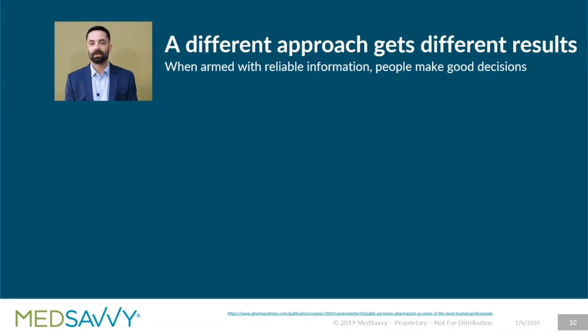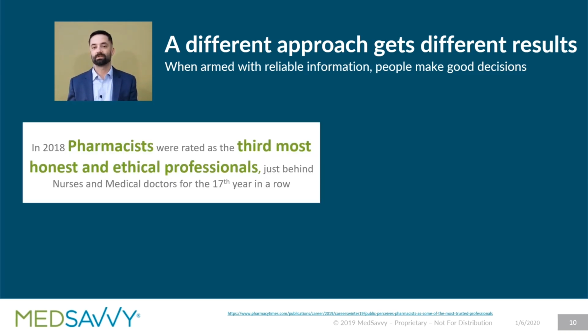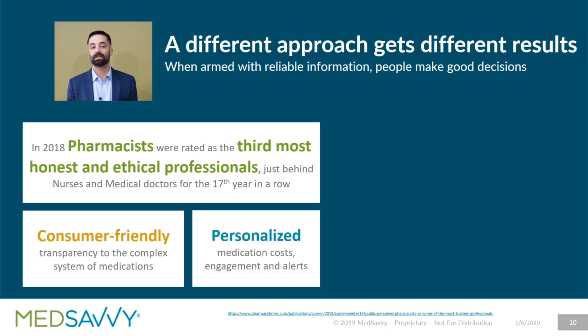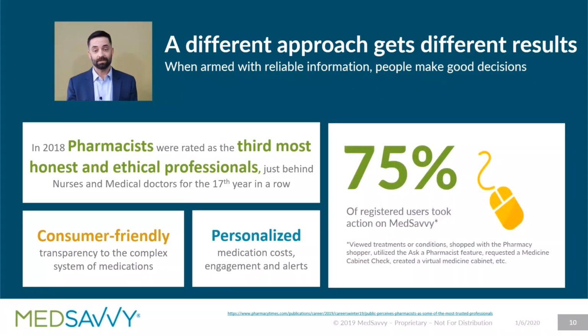So we believe that a different approach gets different results. MedSavvy contrasts with the health plan restrictions by offering concierge pharmacists and pharmacy information that helps consumers make better decisions on their own. It's designed to be consumer friendly from the ground up, and it's personalized information so consumers can trust it and take action on it. In fact, 75% of people who sign on to MedSavvy take some sort of action in the platform.